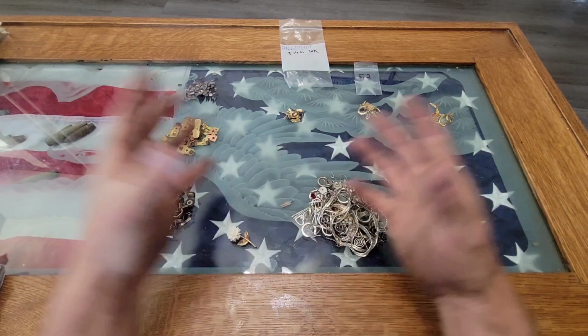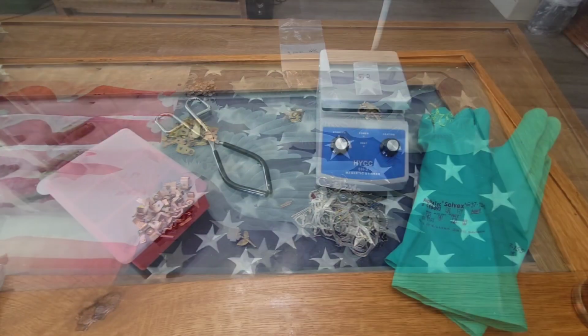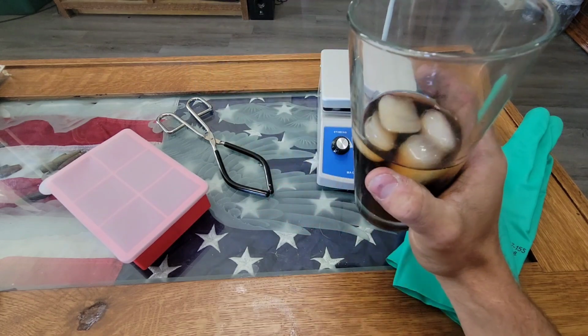So I want to clean this up a little bit so I can put the other goodies on here. Give me 1 second. All right. Ew, I forgot to do this. Cheers. I got rum and Dr Pepper today.